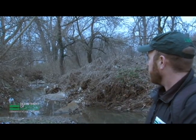Okay, so we're out at Nash Run, which is a stream restoration project that the Department of Energy and Environment is about to undertake. We're about 200 feet from the top of the project area. Downstream of me is where most of the project work is going to take place. This is a tributary of the Anacostia River.